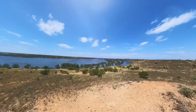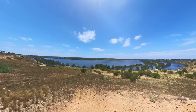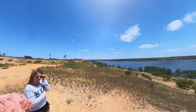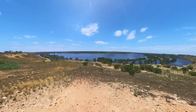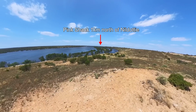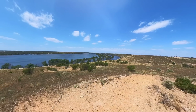I'll put the drone up. Be able to have a look at Wongulla. There's a pink shack that I used to camp next to when I was a kid. I've got to see if that's underwater. I would imagine it is underwater. Pelicans down there. Around the tree. Wow, that's a lot of water.